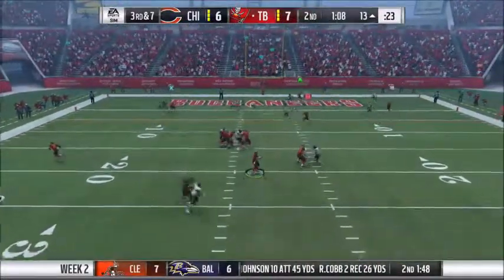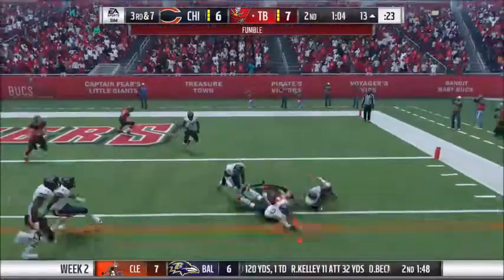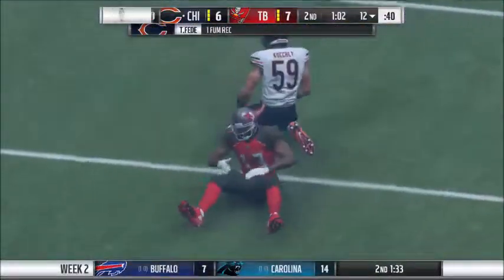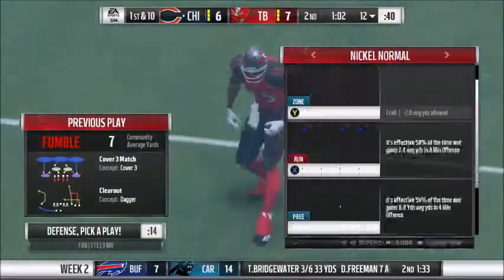Braxton Miller drops back to pass, and he rolls out of the pocket, and he slides for the first. No, he fumbles. The Bears knock the ball out, and Feedy recovers it, and he runs out of bounds. So now the Bears will get a chance to score again.